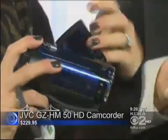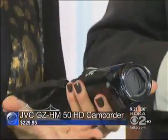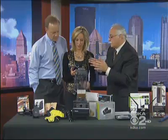So for $229, you now have high-definition video. And you could just leave it in your purse. That's what I love. I mean, you'll have it with you all the time. Right, exactly. And the battery is great. Isn't it amazing how long it lasts?